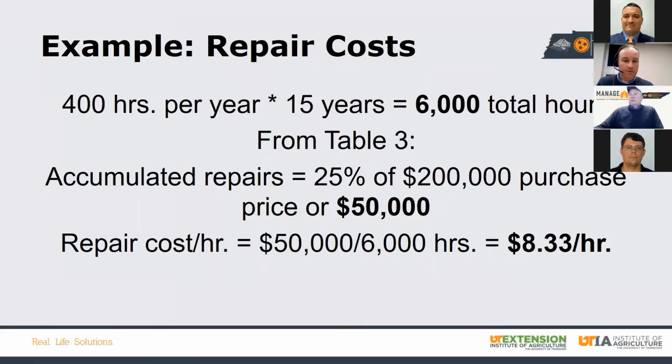25% of $200,000 is $50,000, which we think is a lot of money, right? But over 6,000 hours, it's $8.33 an hour. With that same tractor, if we're planting with it, there's a chance that we could be doing 20, 30 acres per hour with the right planter. And now we're talking about cents per acre, but we won't know unless we do the calculations.